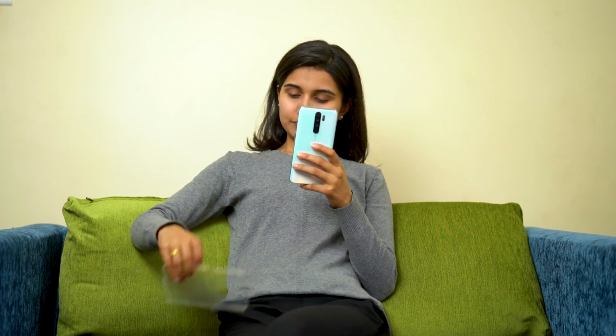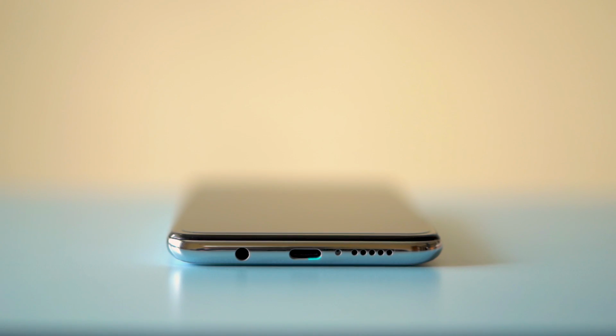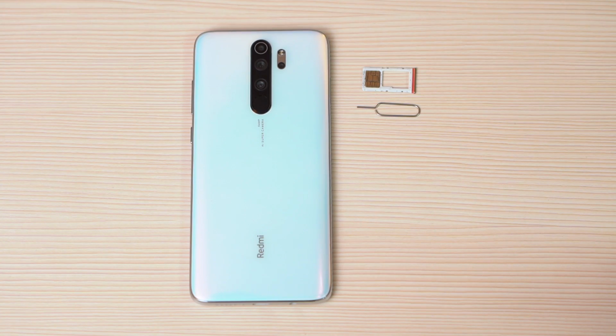Although I admit that it's slippery, I used it with the clear case on, which helps a lot. All the buttons are on the right with the SIM tray on the left, and below a Type-C port, a headphone jack and the speakers. The SIM tray has been sealed with rubber stuff that may protect against some accidental spills. That is a good feature to have and something I think all phones should implement.